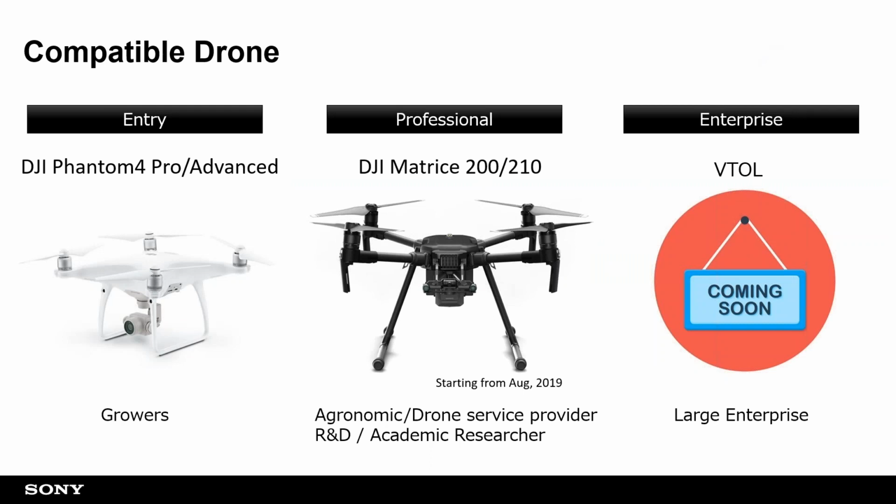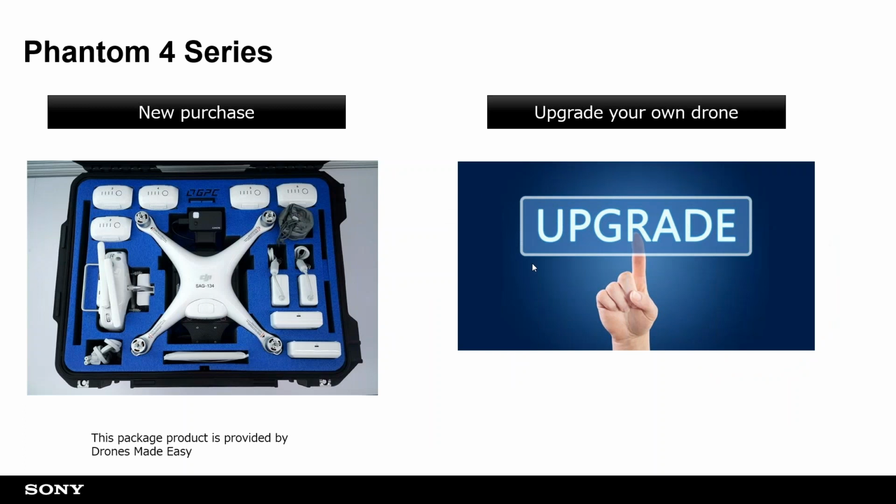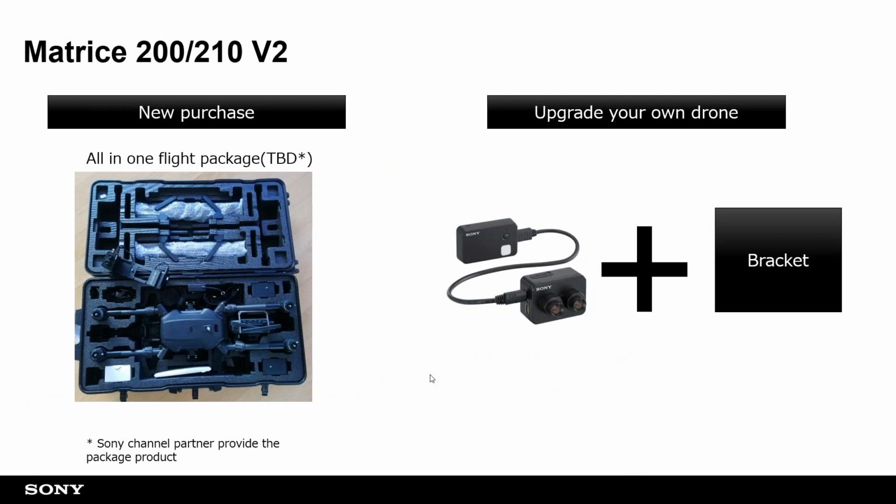The compatible drones of this system: the DJI Phantom 4 is compatible, and the Matrice 200 is coming this month. We are also working with VTOL drones, and one of the VTOL manufacturers is integrating the system now. You can make a new purchase through our drone integration partners, and if you have the Phantom 4 already, you can upgrade your drone with this system. Same for the Matrice 200 systems.